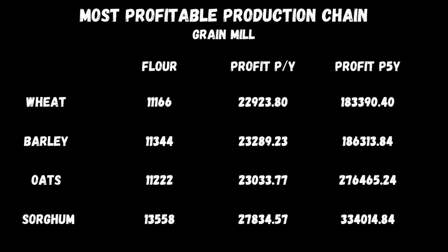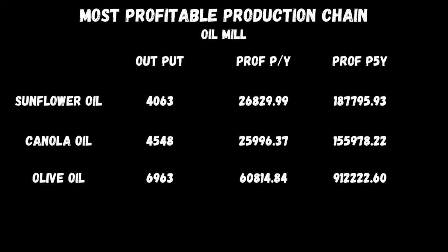Then if we fast forward and go on to a 5-year plan, if you're playing without seasons on, this is where the different crop times come into it, because obviously some you can plant more frequently than the others. So with the sorghum, that still makes it the best, and it comes out with 334,000 over the 5-year period.